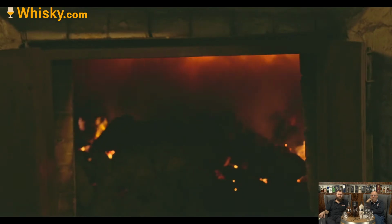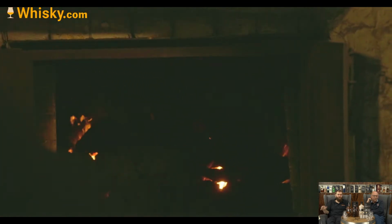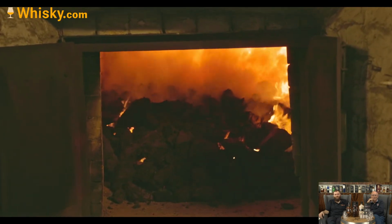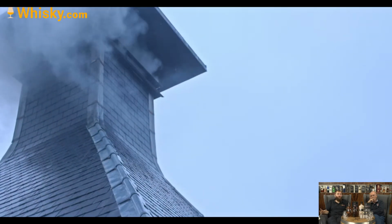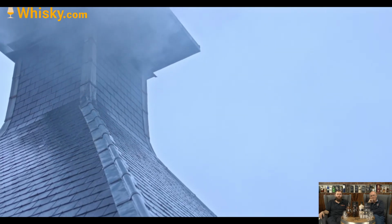They do actually have 2 kilns on that ground, the old kiln and the new kiln. The old kiln is around 200 years old, and the new kiln, I think it was 125, so it's really the old kiln and the very, very old kiln. 20% of the malted barley they use at the distillery is actually made on their own malting floors. The rest is brought in from the big malters.